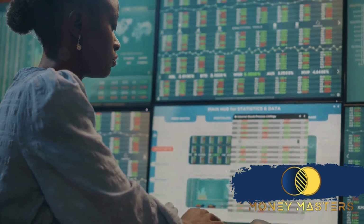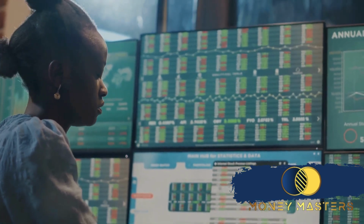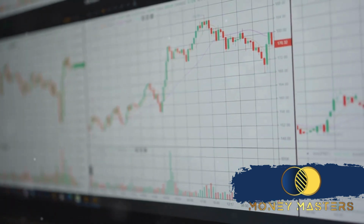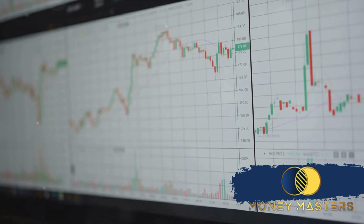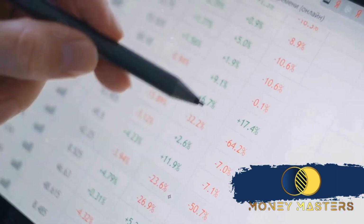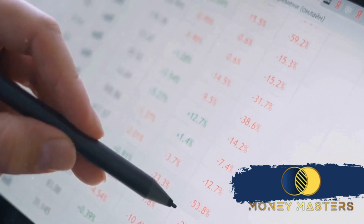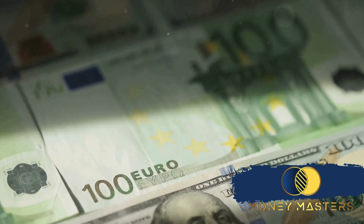Understanding currency pairs is the key to successful Forex trading. But how do you actually make a trade? Let's find out. Now that you understand currency pairs, it's time to dive into the process of making a trade. First things first, you'll want to analyze the market. This involves studying economic, political, and social events that might affect the value of currencies. You could do this by reading financial news, looking at economic calendars, or even using technical analysis tools that help you study market trends.